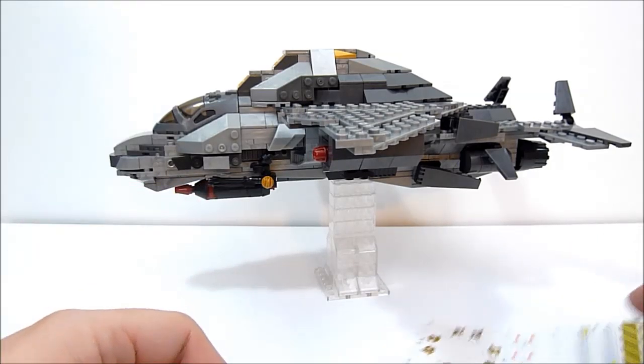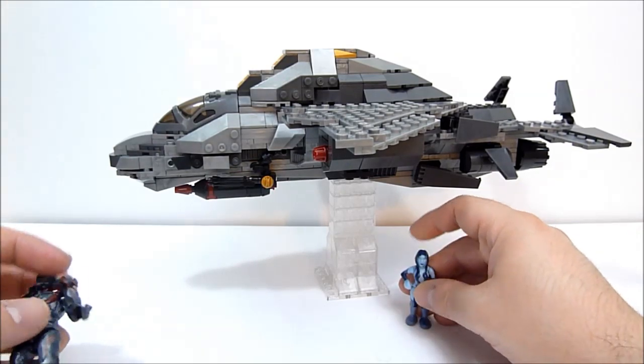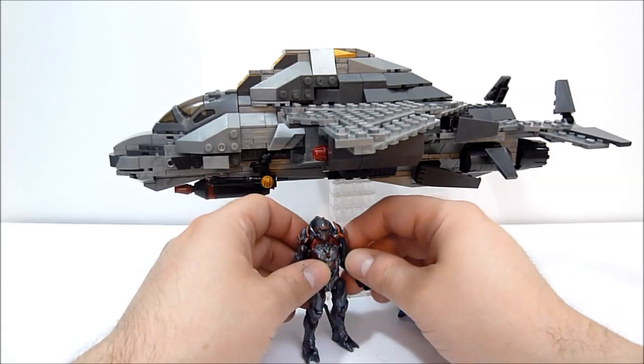But other than that, it was a very enjoyable build. It's a really cool looking set. It's a lot of fun to mess around with, and these micro action figures are actually really, really cool. So yeah, definitely one to look out for.